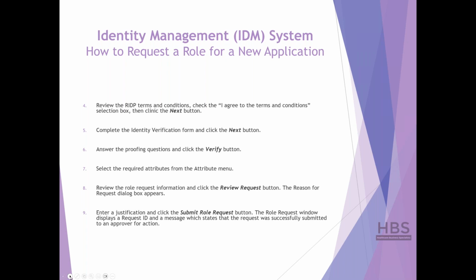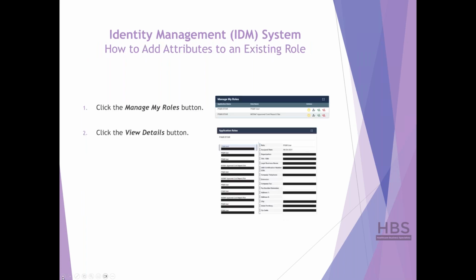Once that's been completed, the attributes menu will be shown so that you can select the required attributes from the menu for your role request. You're going to review the information that you previously entered, and then you have to add a justification for the request. I usually put cost report preparation or something along those lines.